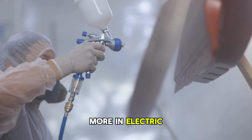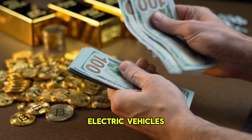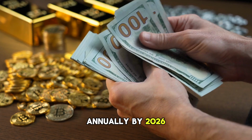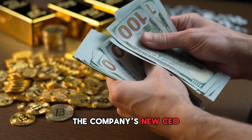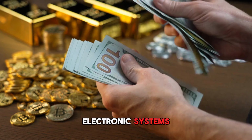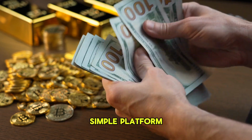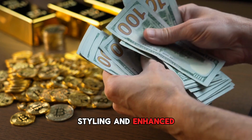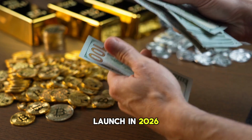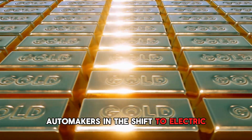With plans to invest more in electric vehicle technology, Toyota hopes to introduce 10 new battery electric vehicles and reach 1.5 million EV sales annually by 2026. The company's new CEO is bringing new viewpoints to the table in the main areas: body and chassis, electronic systems, software, and the development of a specialized simple platform. With its more aggressive styling and enhanced aerodynamics, the next generation of EVs, which is anticipated to launch in 2026, will help Toyota overtake other automakers in the shift to electric vehicles.